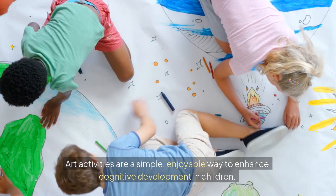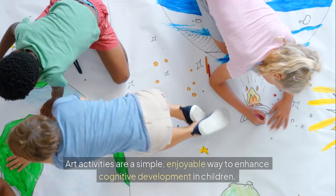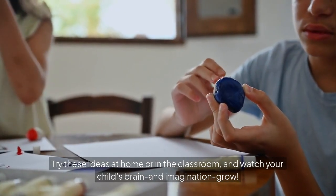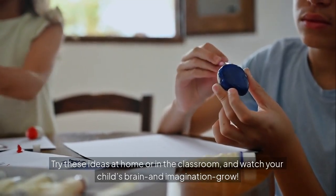Art activities are a simple, enjoyable way to enhance cognitive development in children. Try these ideas at home or in the classroom, and watch your child's brain and imagination grow.